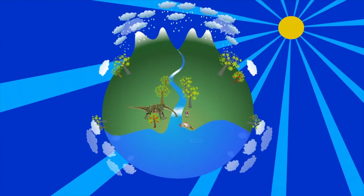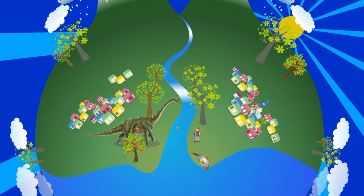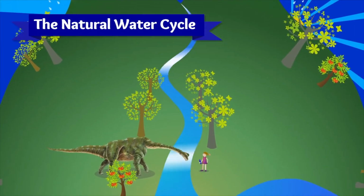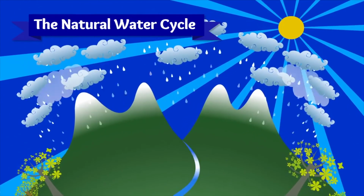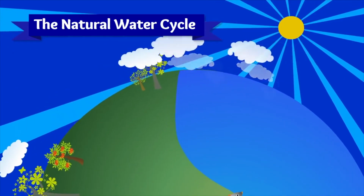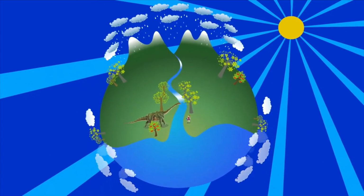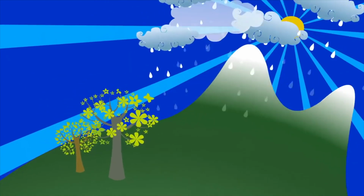Before the world's population grew so much, and before there were all these houses and buildings, Mother Nature used to treat all the water through the natural water cycle. Rain would fall, water the world, then evaporate into clouds before eventually returning as rain or snow or sleet. But now we use so much water and it becomes so polluted that nature simply can't keep up.